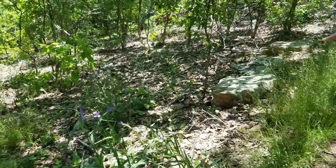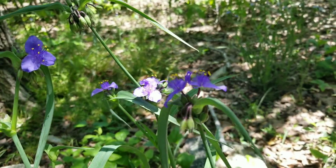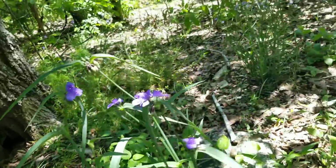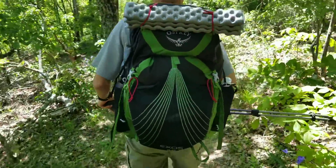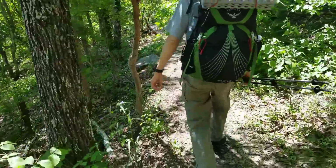Oh, wait a minute. Look at that. I think that's called sweet pea. They're very pretty though. Nice. Pretty color. Yeah, I think next week they have what they call the flower hike. Everything, the mountain laurel, everything's in bloom. Wildflower hike? Yeah, that's next week.